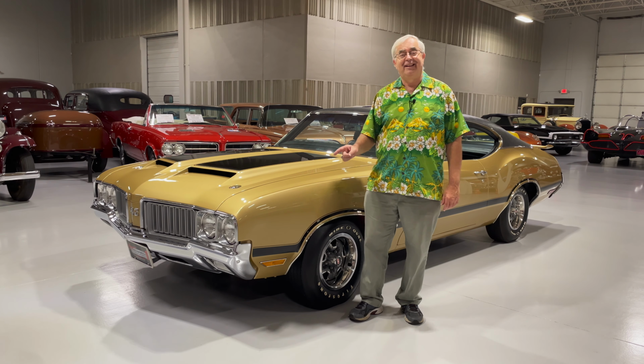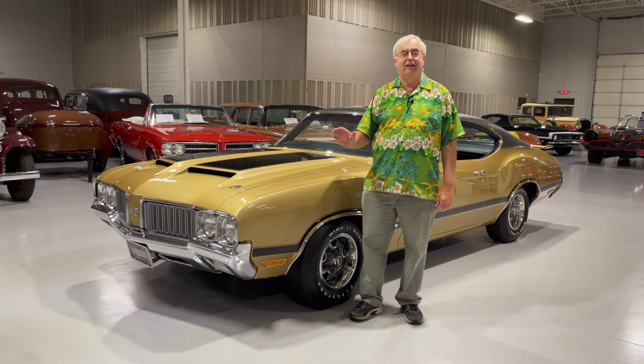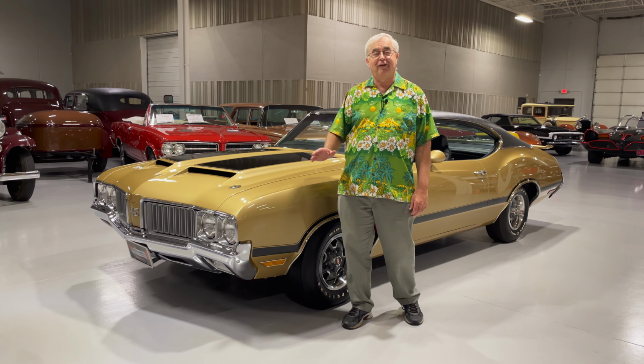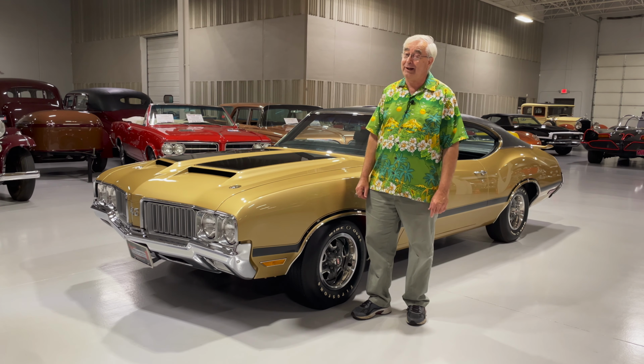I'll tell you what, when it comes to these kind of cars, it's just one of my favorite things in the world. One of these muscle cars that's done to the level of this restoration. It's got more options than I could ever think about. I'm sure I'm going to forget one or two of them, but whoever ordered this car in 1970 knew what they were doing.